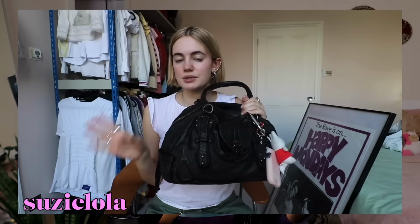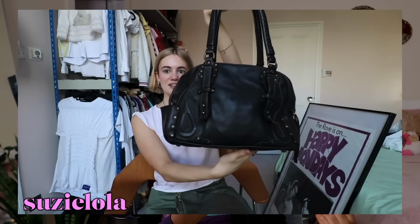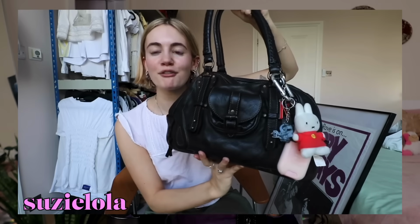I feel like now online, people are going for a more slouchy, like boho 2009-esque bag. So they're not going for the small bags or anything that has an obvious designer logo. I think people online tend to stray away from the very in-your-face logos on bags.